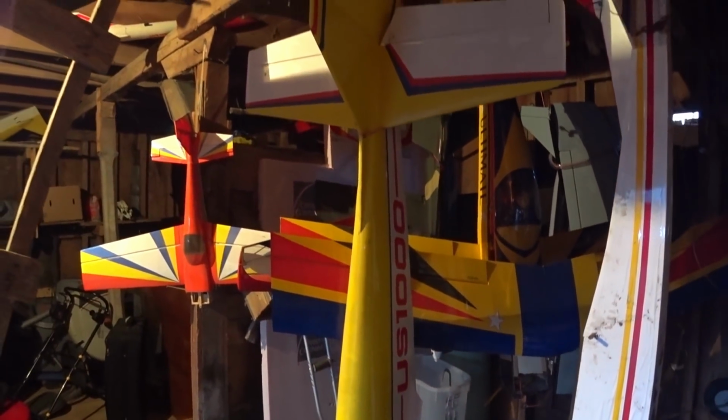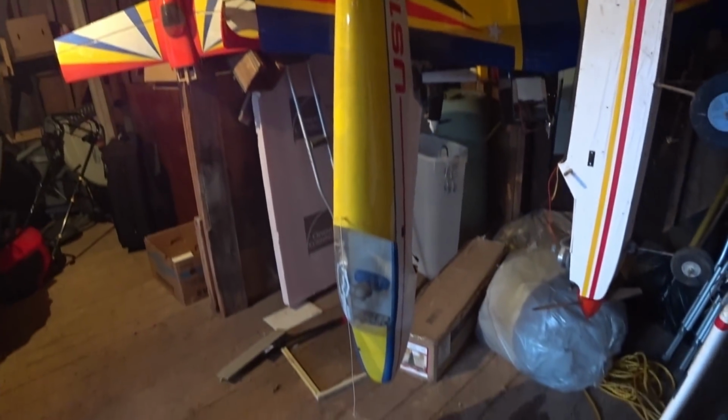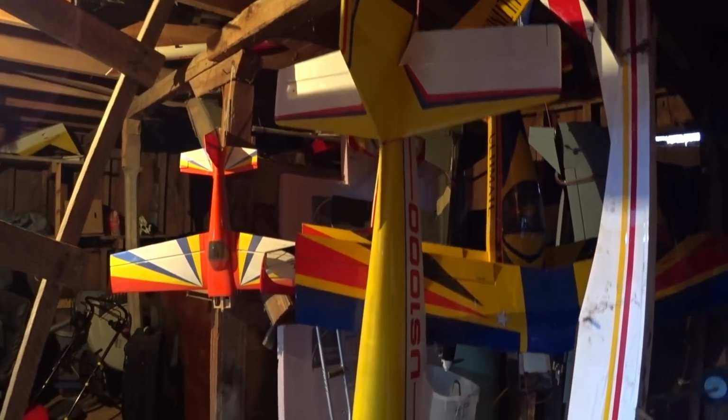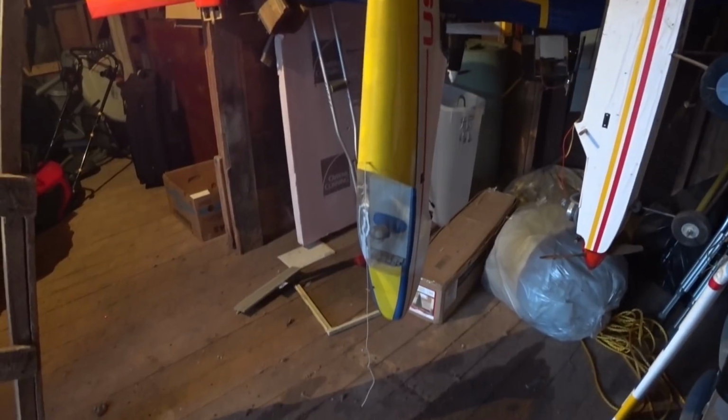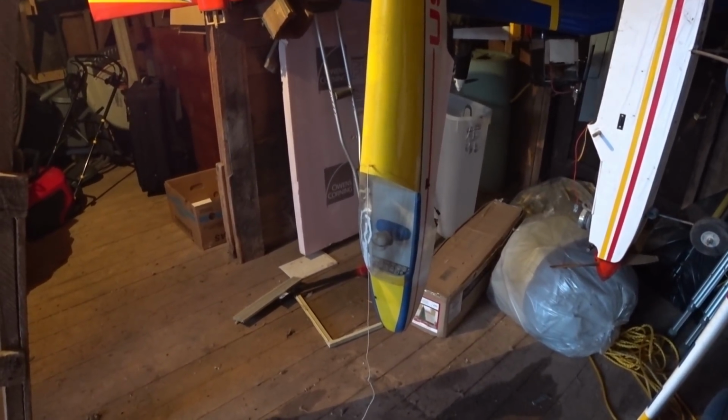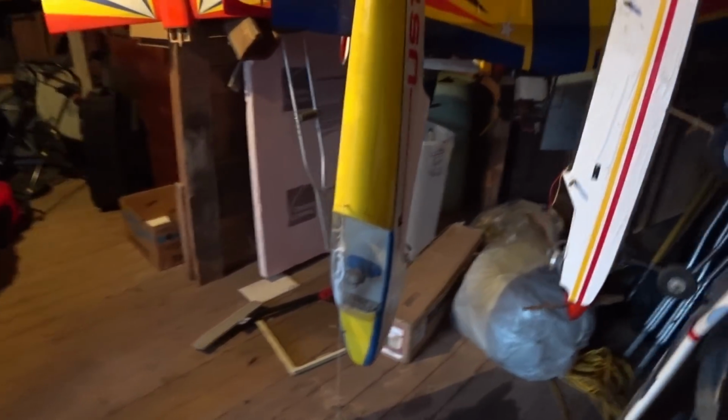And he passed away, and I got this one. It's all put together, the servos, all the radio gears inside of it, but it's missing an engine. And I'm actually thinking about putting a really big brushless electric engine into it and seeing what it would do.